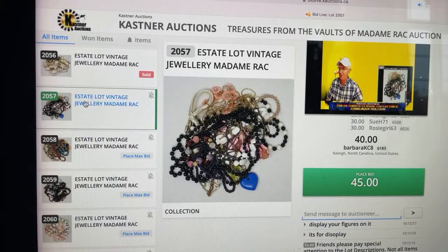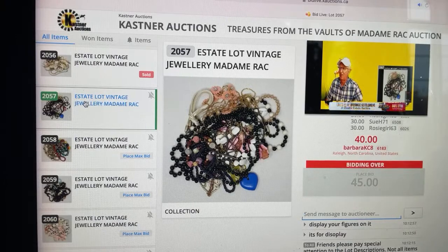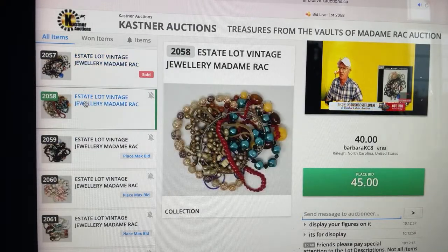Raleigh, North Carolina on right now. So far it's going to Raleigh. Is it Raleigh or Raleigh? Maybe somebody can tell me.